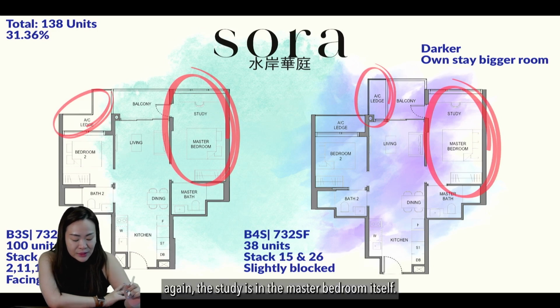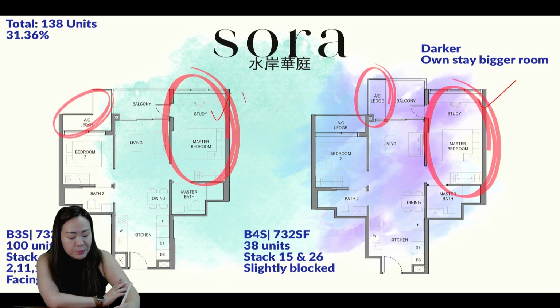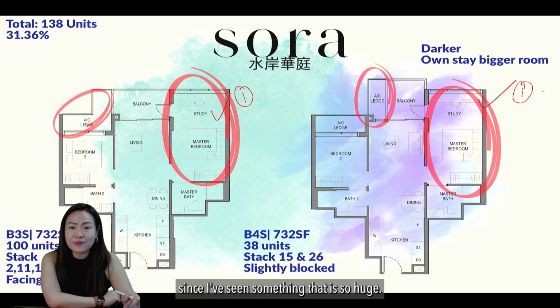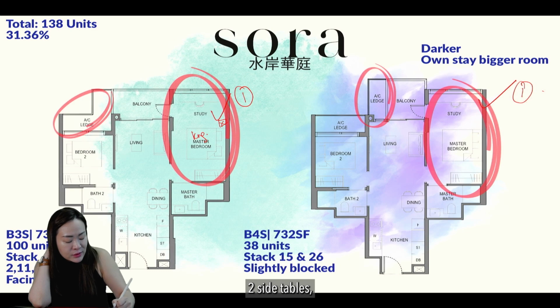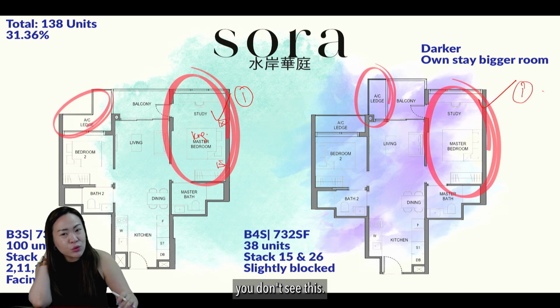And again, the study is in the master bedroom itself. So both the units are the same. This is point number one. Meaning to say, I've been to the show flat, so I saw how the size is. Again, it's been a while since I've seen something that is so huge, where in the master bedroom you can actually put a king size bed, 2 side tables, and you still have ample space to walk around. This is not very common in 3 bedrooms. Some of the newer developments, you don't see this.